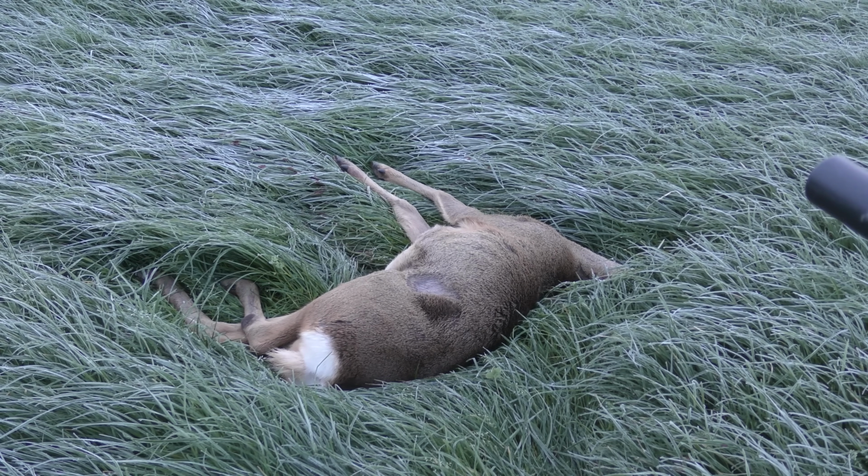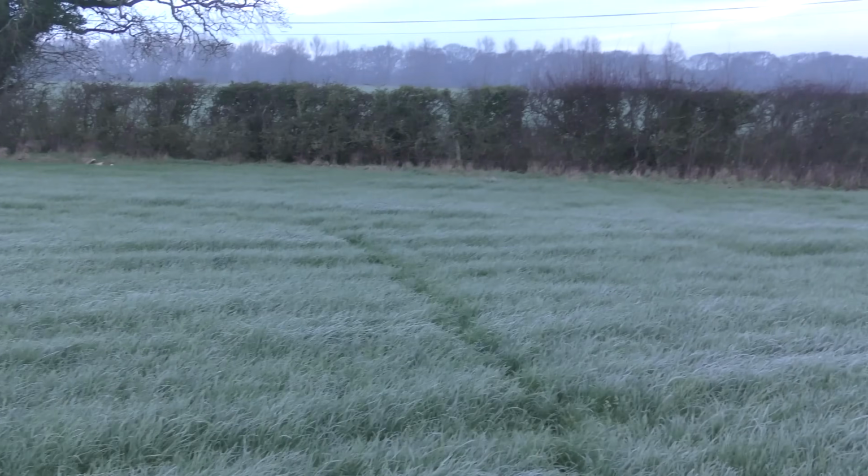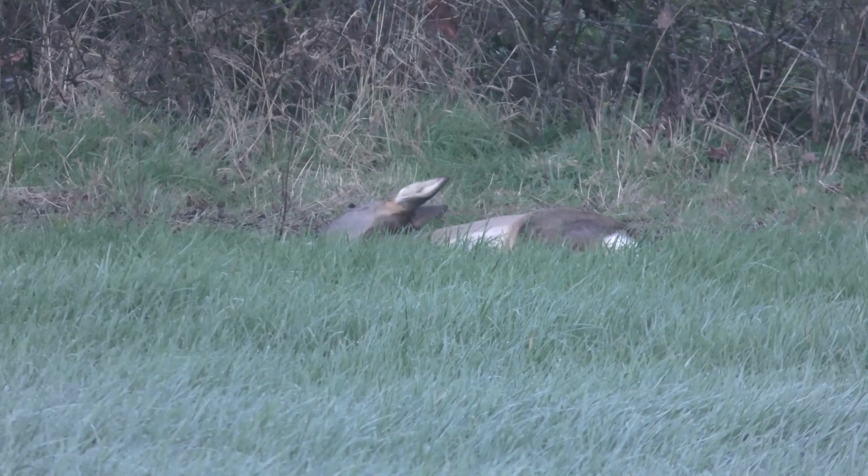So that's the second doe that ran. She only ran probably, well, you can see, literally just from the hedge there, so 20, 30 yards. And there's the other one laid there. Well, that's the easy bit. It's getting cleaned up and back to the truck.